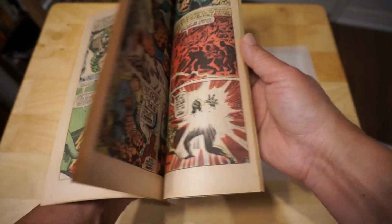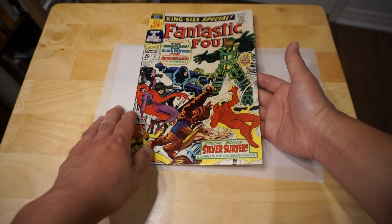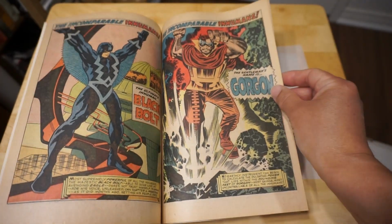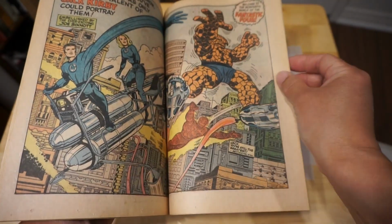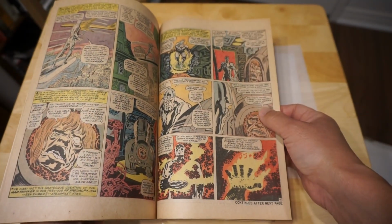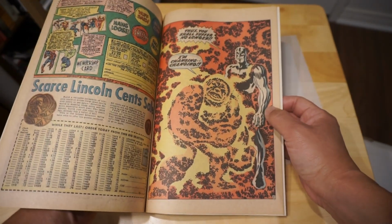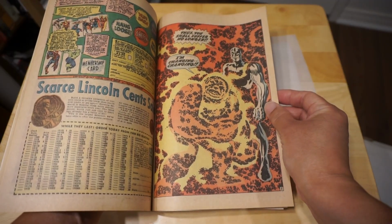But what is more significant about this issue is that it's the Silver Surfer's first solo story, and it really has some crazy good artwork. Oh yeah, this is also full of awesome pinups by Kirby, but some really good Kirby Surfer artwork. In particular, Kirby is well known for what they call Kirby Crackle, which is these little dots of energy. But check out this page, an amazing classic Silver Surfer full page panel.